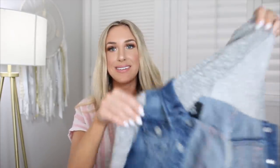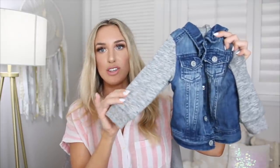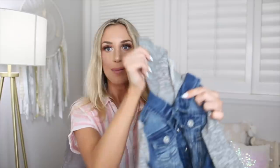They have a ton of baby girl options, but we have found some really great things, and they do have really cute clothes out right now. One item that we picked up recently that I love for Christian is this denim jacket. It's so cute and it's got little sweatshirt-like material sleeves and then a matching hood.